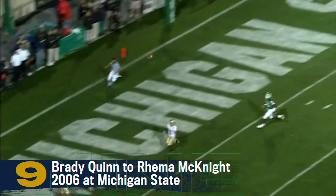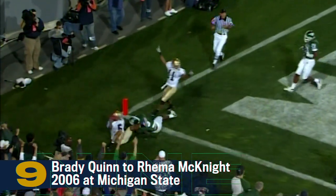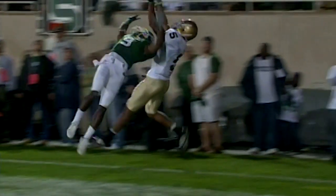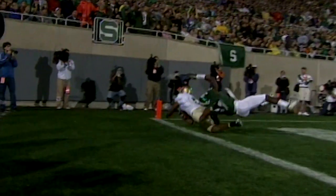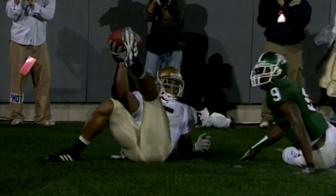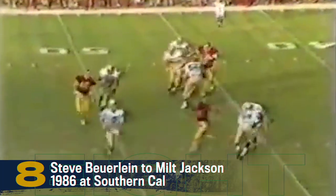Throwing to the end zone, Raymond McKnight goes up. Got a touchdown! What a catch by McKnight on a beautiful throw by number 10. And with the win finally at their back, the 32-yard score. Here he goes, play pro ball here.